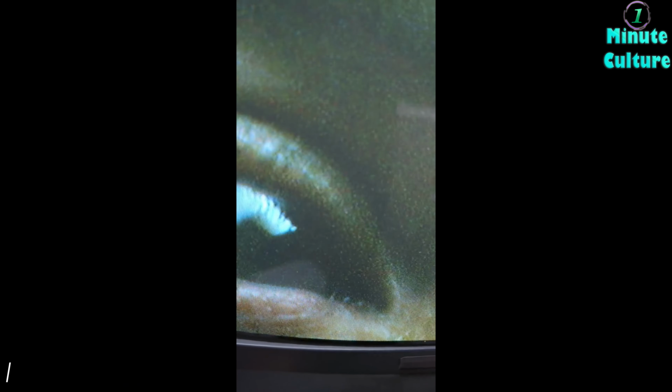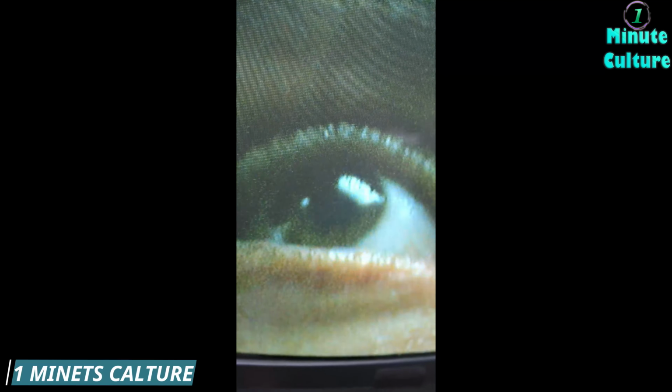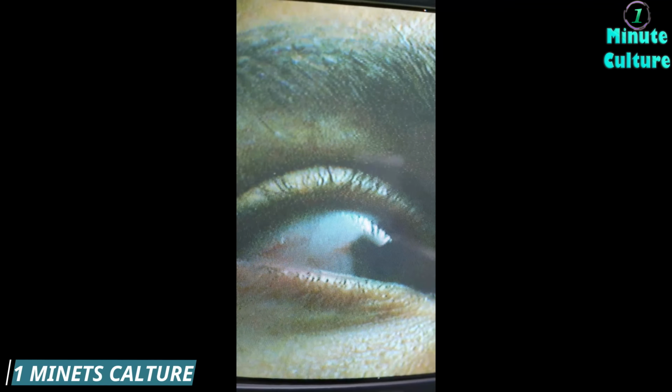Green tea. This herb contains antioxidants, which prevent oxidative damage to the eye and may protect against eye diseases. It also has anti-inflammatory and antimicrobial properties. You can use it as tea, extracts, or capsules.